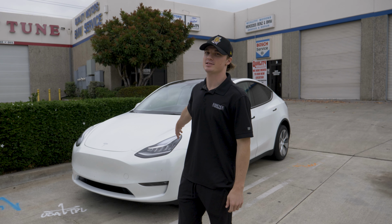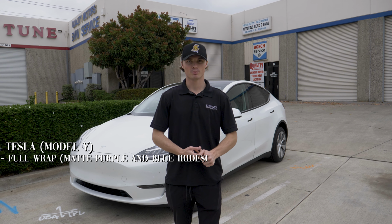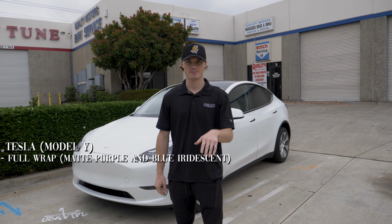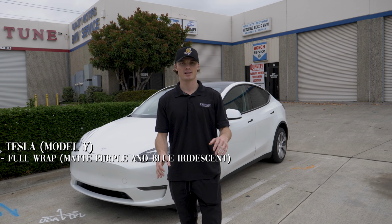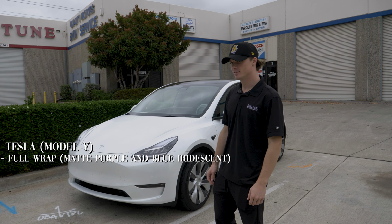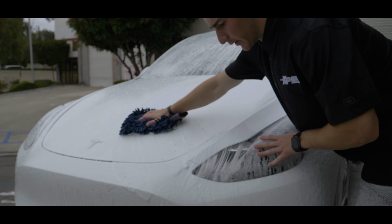We also just got in this Model Y. It's in for a full wrap. We're doing it in KPMF matte purple blue iridescent. That's the name of the color. So it's kind of like that purple to blue color change in the light. But yeah, we'll get some footage of this one too. So we hope you guys enjoy it.